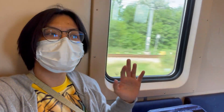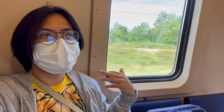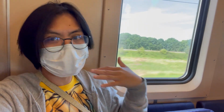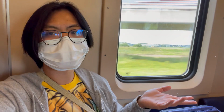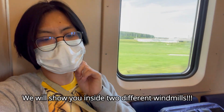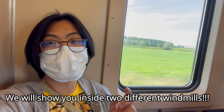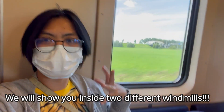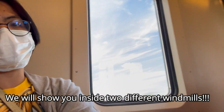According also to what we read, ang mapapakita namin sa inyo mamaya, there are 19 very old windmills, and we will walk along the road para makita niyo rin the scenery and the nature, and hopefully we can enter inside one of the windmills, kasi it's part of the ticket, and they also show it as part of the cost. So windmill museum sa loob para makita niyo rin ang experience kung ano ba ang laman ng windmills.